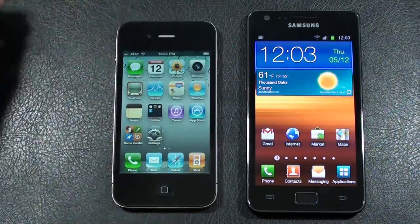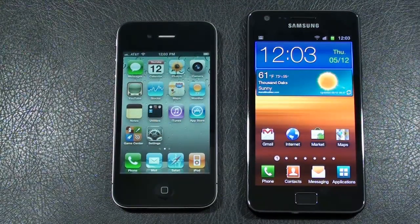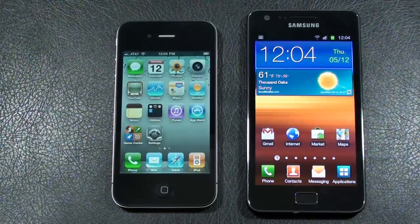All right, let's talk about memory. The iPhone 4 comes in 2 versions, 16 and 32 gigabytes of internal storage. Also offers 512 megabytes of RAM. Galaxy S2 also comes in 2 versions, 16 and 32 gigabytes of internal storage. Also offers 1 gigabyte of RAM, and internal storage can be expanded an additional 32 gigabytes through the use of a micro SD card.